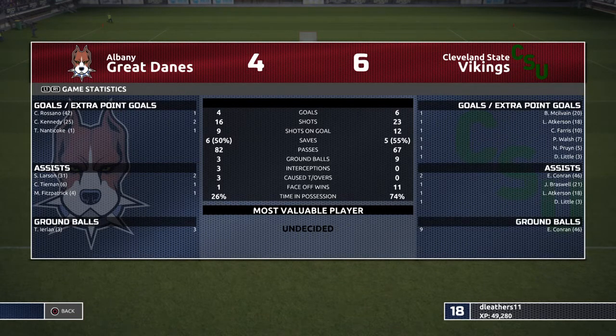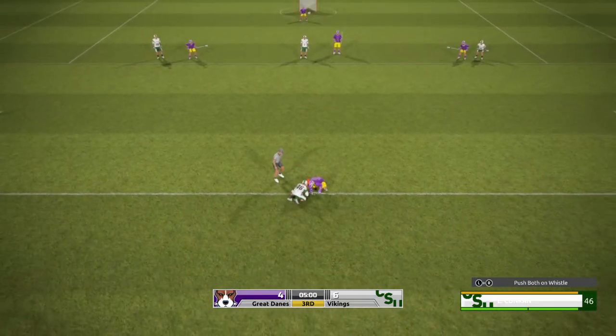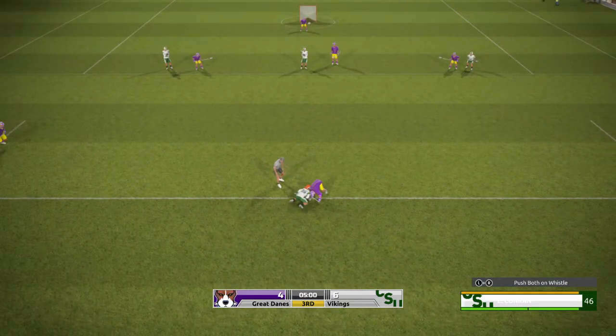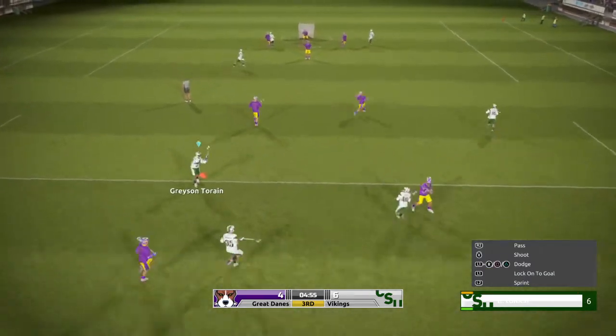Just taking a quick look at the stats here. Pretty even. They've been outpassing us. We've been taking the ground balls and the face-offs, 9-3 and 11-1 there. So those are definitely good numbers. It's funny it doesn't show any. Oh, never mind. I was going to say they've got three interceptions and 3 caused turnovers, and we've got zeros there. So I'd like to hopefully get at least a couple of those. But yeah, we knew this game was going to be a challenge. Here we go again. It's 6-4 coming into it, so we're getting exactly what we thought we would be.